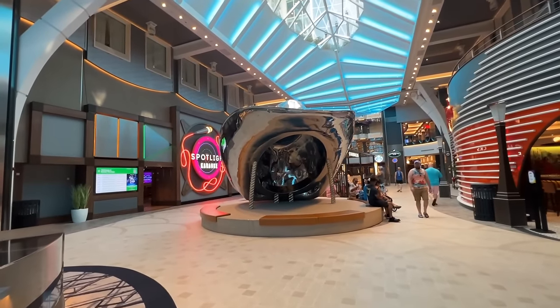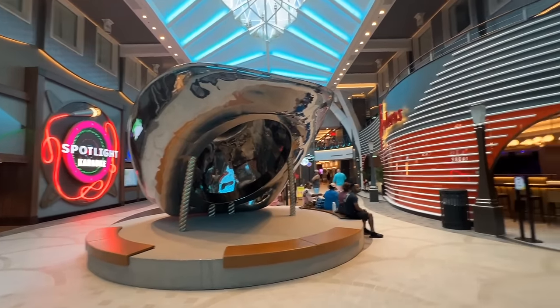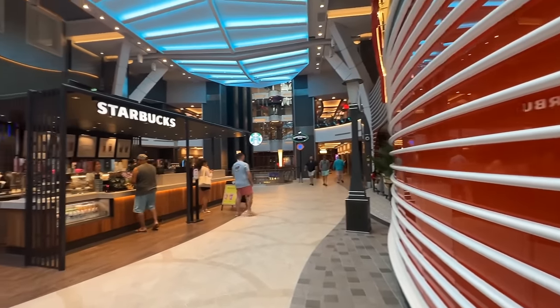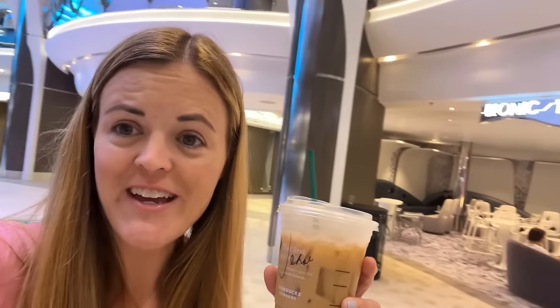Big old cowboy hat here. Get your picture taken. So the line's not long at Starbucks. Excited. All right, Starbucks acquired. We're back to the room so we can go to Coco Cay and have a perfect day.